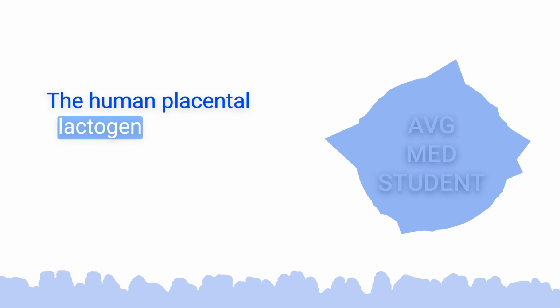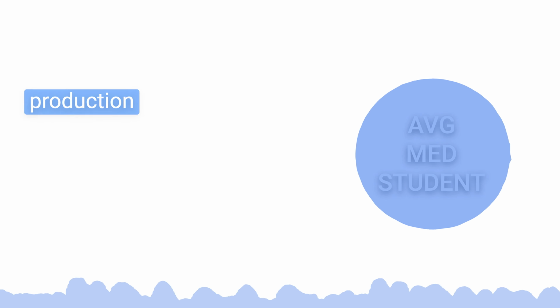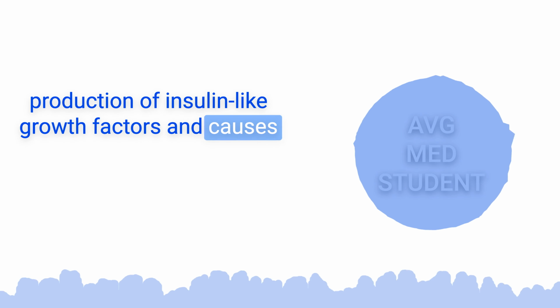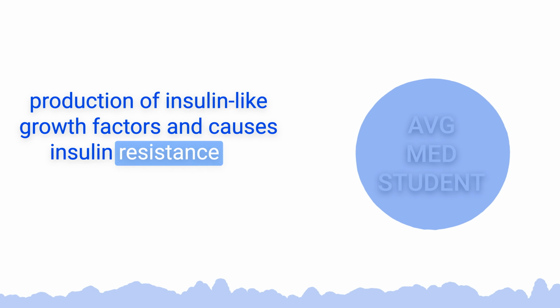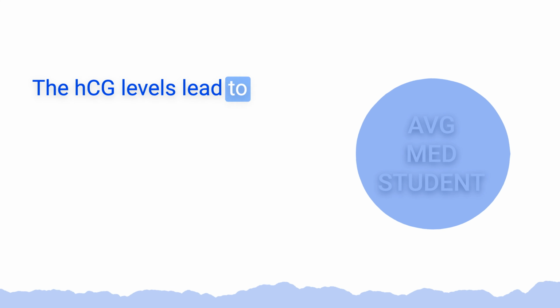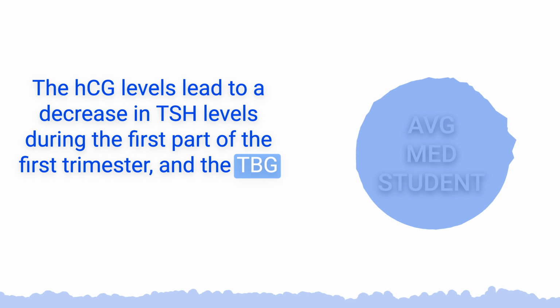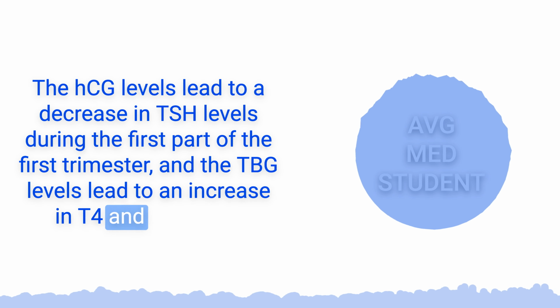The human placental lactogen hormone, synthesized by syncytiotrophoblasts of the placenta, promotes the production of insulin-like growth factors and causes insulin resistance by increasing insulin levels and serum glucose levels. The maternal insulin resistance peaks in the third trimester. The HCG levels lead to a decrease in TSH levels during the first part of the first trimester, and the TBG levels lead to an increase in T4 and T3 levels.